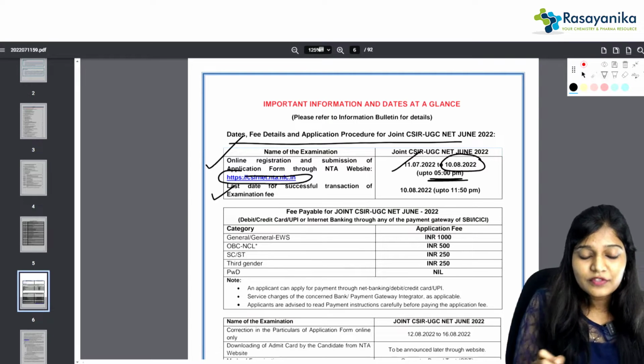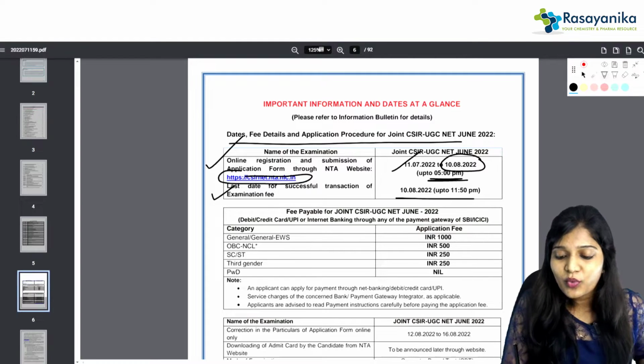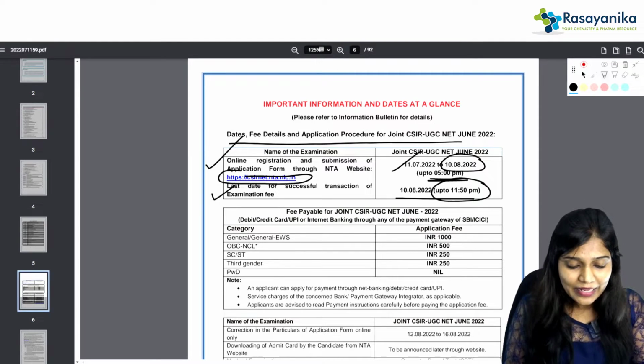And the last date for successful transaction, which is, you can pay your payment till 10/8/2022 till 12 o'clock, or we can say 11:50 only. So make sure you apply earlier. That's very helpful for you.